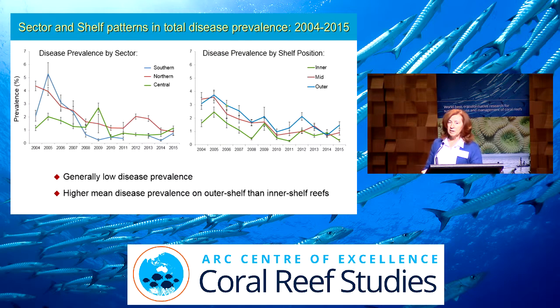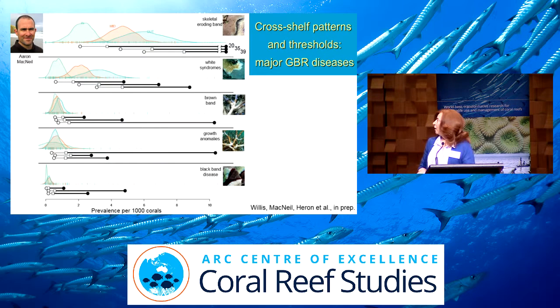The other pattern that's been fairly consistent over the years is this greater disease prevalence on the outer shelf reefs compared to the inner shelf reefs. So we wanted to explore some of these patterns a little bit more. And what we did was we developed a Bayesian hierarchical model to compare disease prevalence across the shelf. And here I'd like to acknowledge Erin McNeil. So Erin is the modeler and the master data wrangler who's behind this analysis.